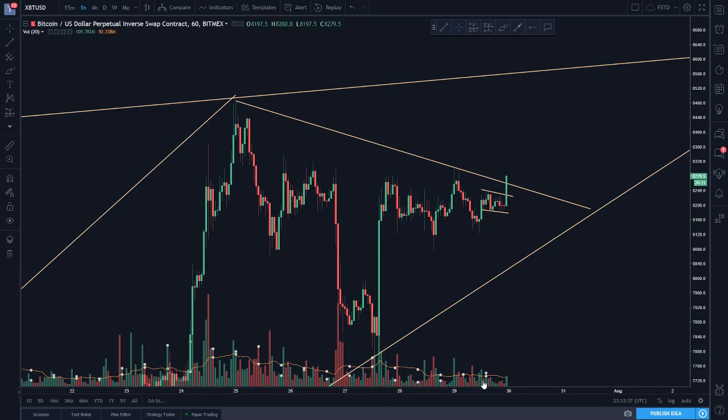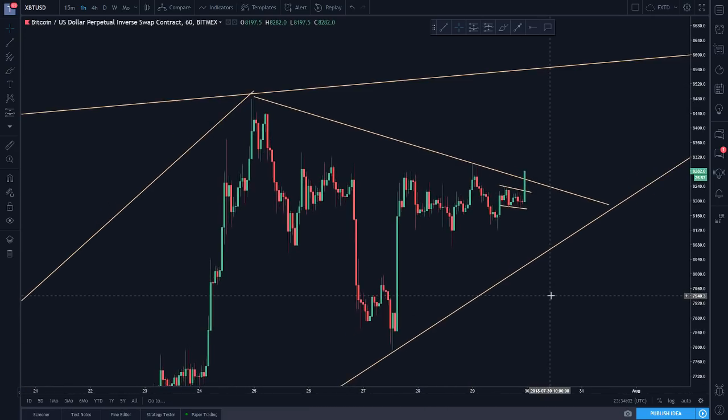But again, volume levels have been lower. And I don't think you're going to see extreme amounts of volume until we get some of the manipulation items cleared out of the market. I think there's a lot of money waiting to come into the market that is not going to be there unless we get that cleared out. So I think we will see more volume in the future for sure.